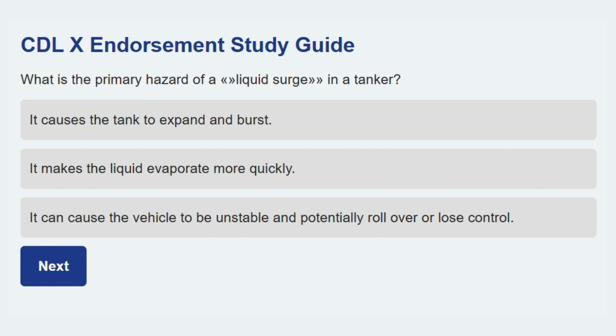The X endorsement combines the tanker N and hazardous materials H endorsements, meaning you'll need to know a lot about safely transporting liquids, gases, and dangerous goods. This is crucial for keeping our roads and communities safe.